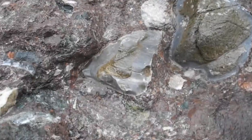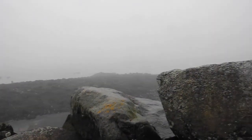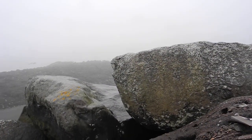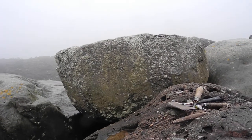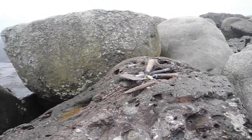Well, I've got to get to work, put this camera back in plastic because I don't know when it's going to rain, and the tide will come back in eventually. So yeah, I gotta get back to doing what I do.